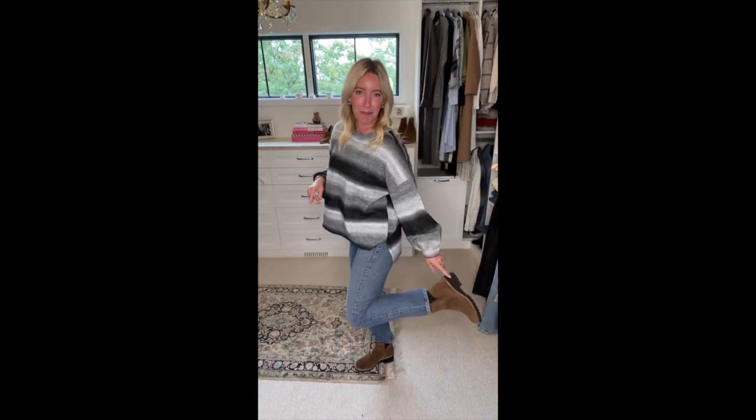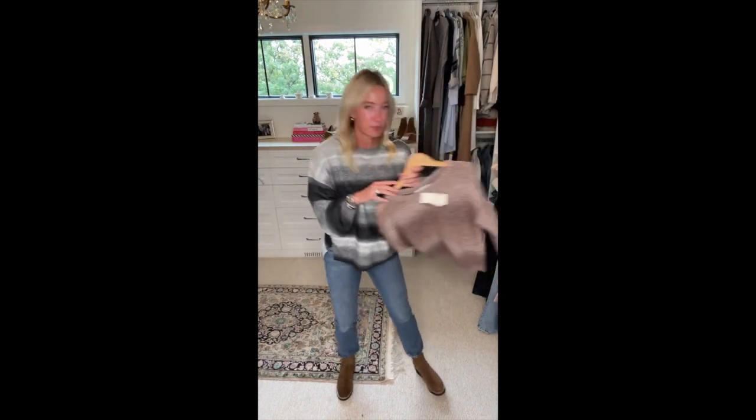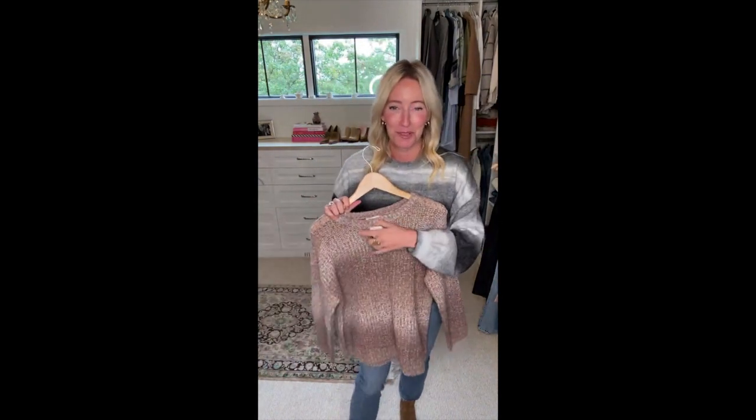So here we are, easy sweater. Again, a little bit more relaxed version in the Jamieson. Kept on my Rileys, got my little lug sole boots, and I'm good to go for this look. Now, another really fun kind of ombre moment that's happening. If you want to do something that's in more of those natural colors, another great neutral.